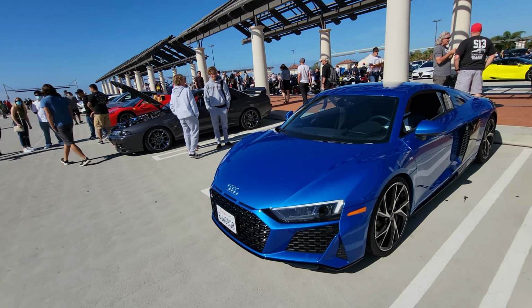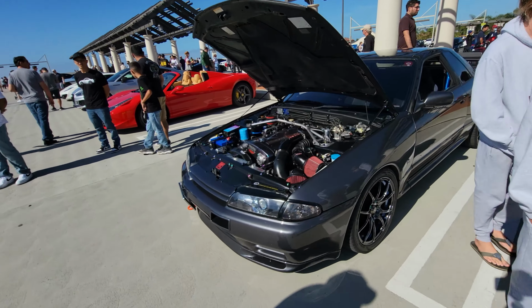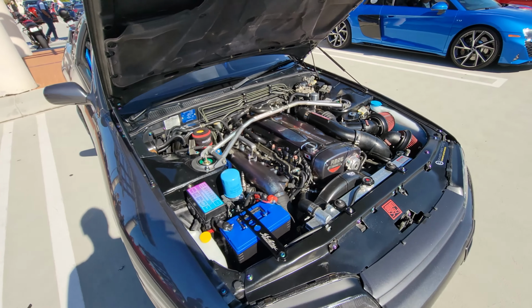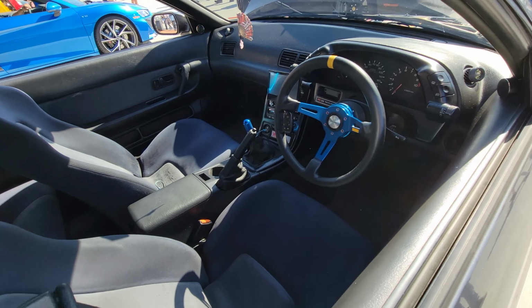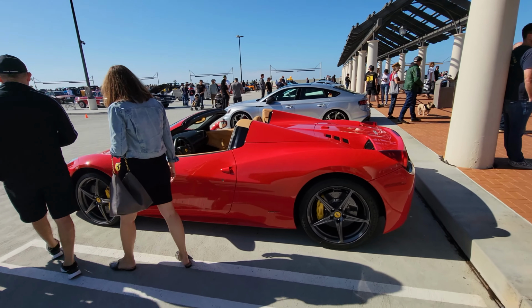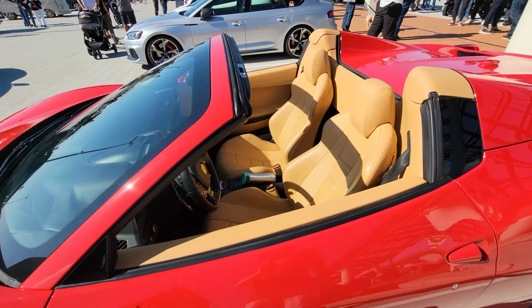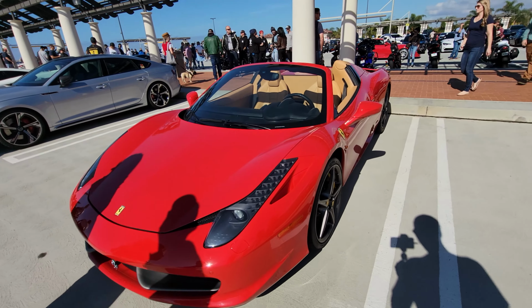Audi R8, and we have a Nissan GTR. Skyline GTR. Right-hand drive. There you go. Right-hand drive, manual. Ferrari 458 Italia Spider. The last of the naturally aspirated V8 from Ferrari, and probably the best sounding V8 you can get right now. At least until the Z06 comes out.